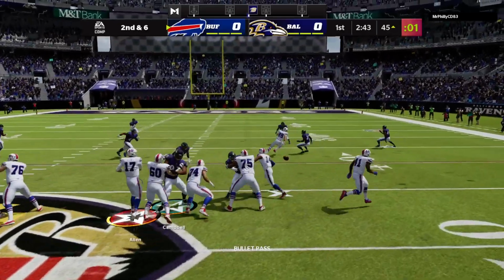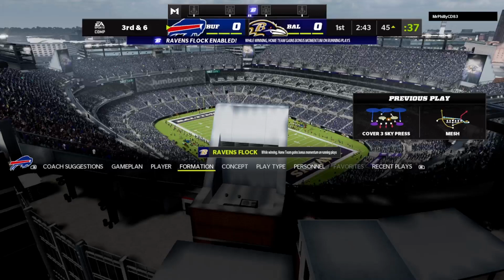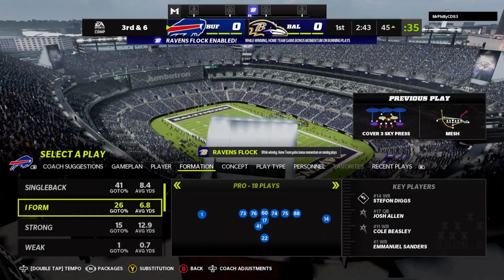Snap comes at 1, and it's Allen. And he slings one that's incomplete. Stephon Diggs, his intended receiver. And now it's 3rd down.